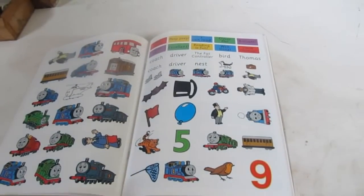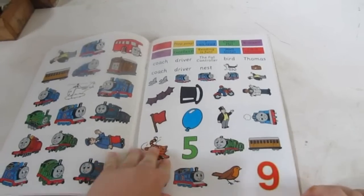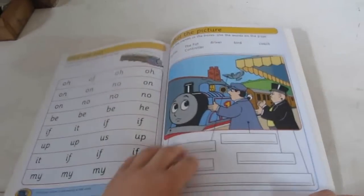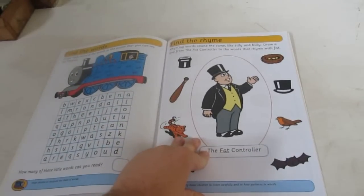I'm really sorry about this. It's bad hay fever weather. So, there's all the stickers. Label the picture and all sorts of different activities there. None of these have been filled in. Oh dear.